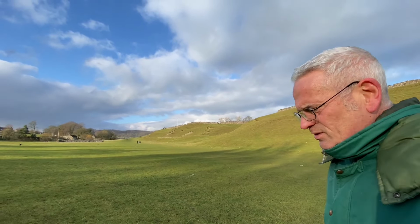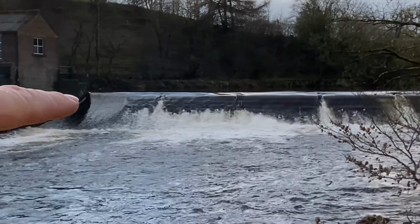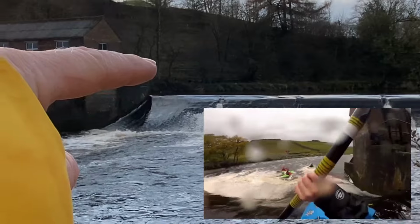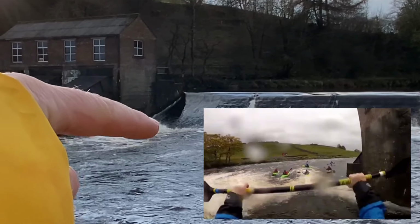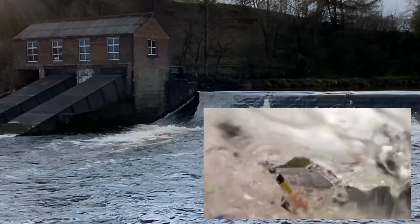You see this bit here? That nice smooth bit there. Going down there's really cool. It's nice to go down that bit. Yeah, and that's where a lot of people get out, just around here before that.